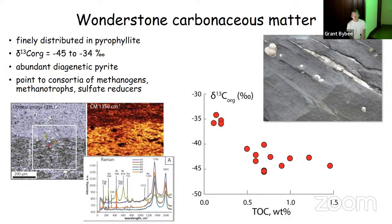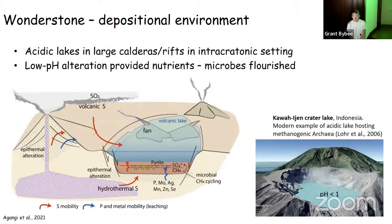So what was the environment for the Wonderstone? We think that Wonderstone was deposited in large intracratonic lakes, and these lakes probably formed after or during volcanic eruptions, when we had collapse of large calderas or maybe rifts forming. And it's in these depressions that lakes developed, and it's in these lakes that the Wonderstone was deposited.